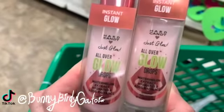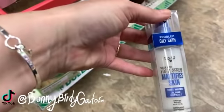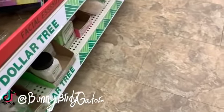That's like $30, $40 a container at Ulta. We also have this Fix It Serum, mattifies skin. This is for problem oily skin. Oh my gosh, you guys.